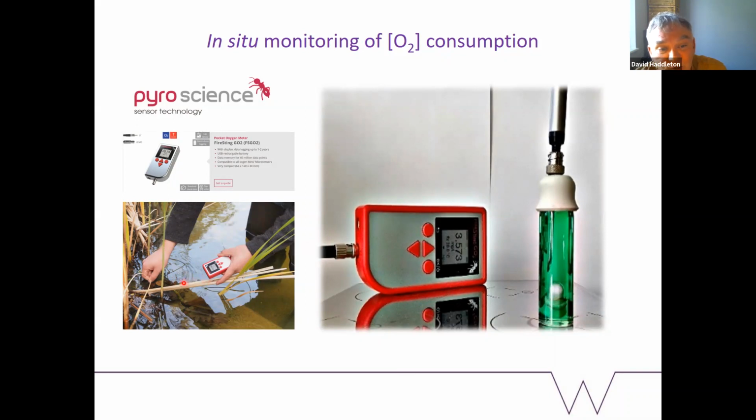And it doesn't just work in water. You can buy one where the sensor is embedded in a needle, and the needle will go into any organic solvent you want. So you can just dip it in a liquid or gas, and it instantly tells you what the oxygen concentration is. Really could not recommend this little piece of equipment more highly from this company in Germany.